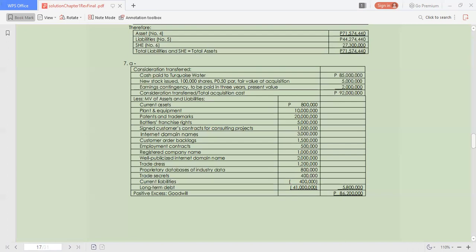In addition to the assets reported on Turquoise Water's balance sheet, the following previously unreported intangible assets are identified: Butler's franchise rights, signed customer contracts, consulting projects, technically skilled workforce, internet domain names, expected expansion into new product lines, customer order backlogs, employment contracts, registered company name, business from prospective customers, potential contracts with prospective customers, well-publicized internet domain name, trade dress, and proprietary databases of industry data and trade secrets.